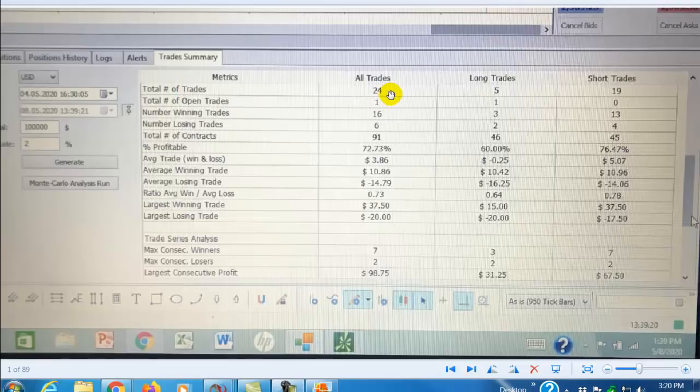But total number of trades, 24. 16 winners, 8 losers for 72, almost 73% profitable. Pretty good work there. So for a guy that's only been doing this 2 weeks, I think, isn't that what he said? Just trying to look back. Anyway, nice job by this gentleman. Thanks for sharing your work, because this does give encouragement to other people, and people like to see that people have success too.